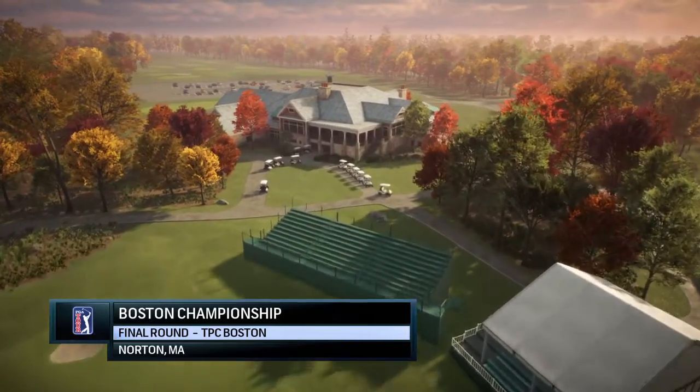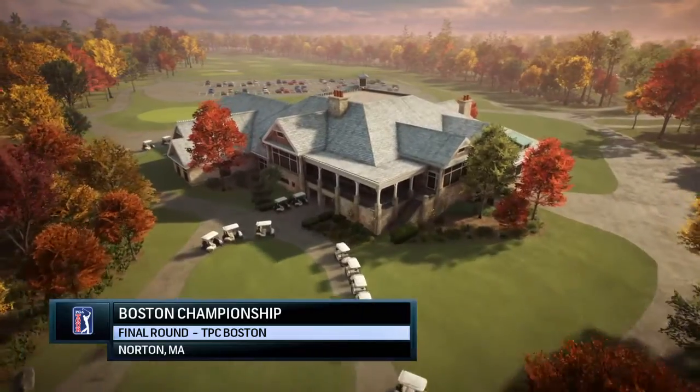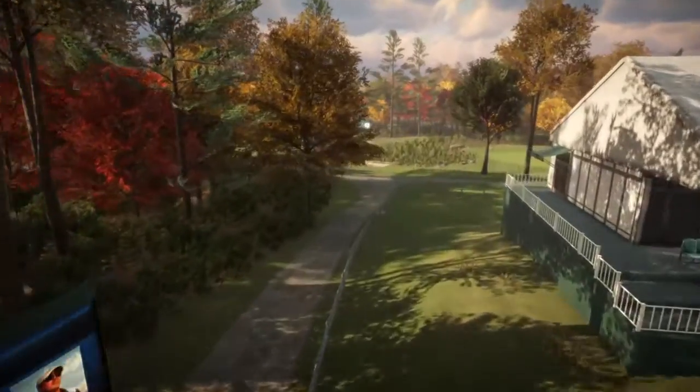Rich Lerner alongside Frank Nobilo. We're at the TPC Boston in Massachusetts. Frank, this is a really good-looking golf course. Fun golf course, too, Rich.